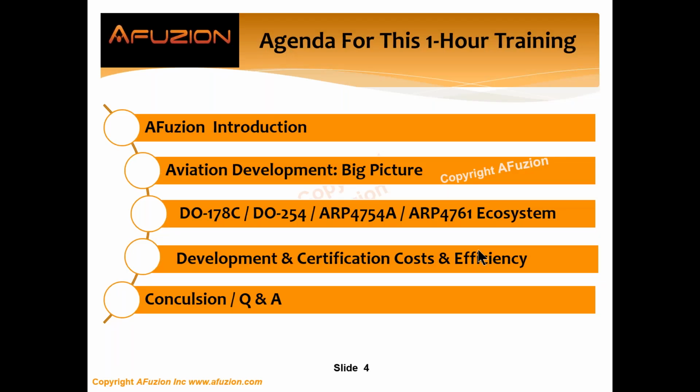So we're going to have an introduction. We're going to talk about aviation, the big picture. It's an ecosystem: 178, 254, 4754, 4761, the alphabet soup of aviation safety and development. Then we're going to talk about some specific aspects for certification cost and efficiency, things you need to get that custom-made suit for a fraction of the price. And then we'll have time for questions and answers.